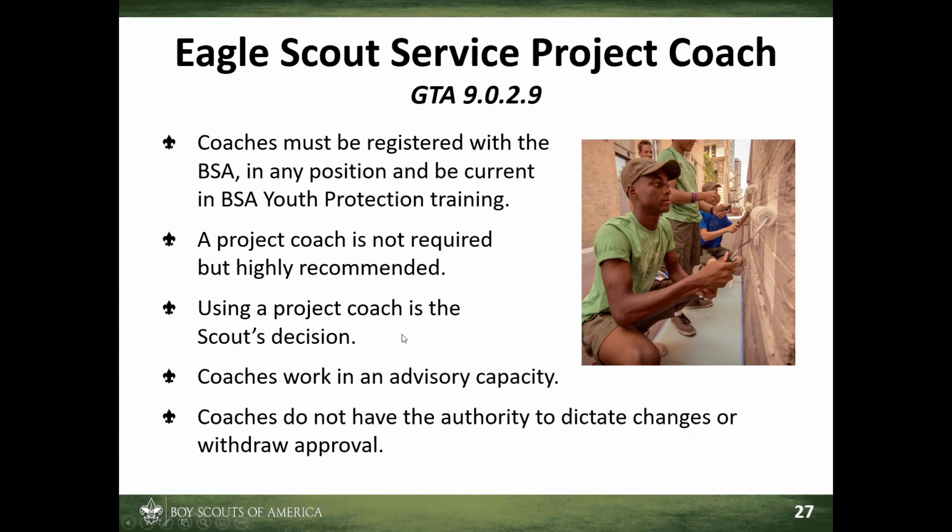So on your slide, you show coaches must be registered with the BSA. Is that an actual registered position? I mean, as an adult leader looking to be an Eagle Scout coach, is just membership in the BSA qualify as being registered, or is it a specific Eagle coach position? There's no position code for Eagle coach. Just registered. Most times it's either an assistant scoutmaster or a committee member. Great, thank you.